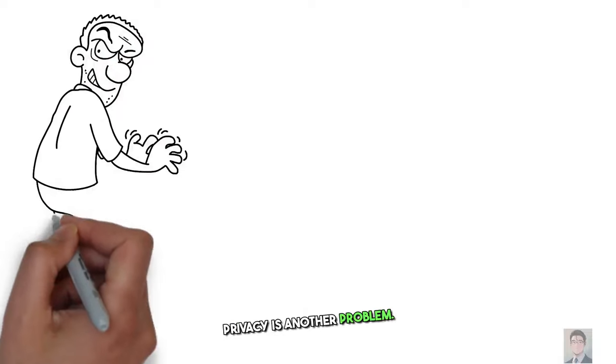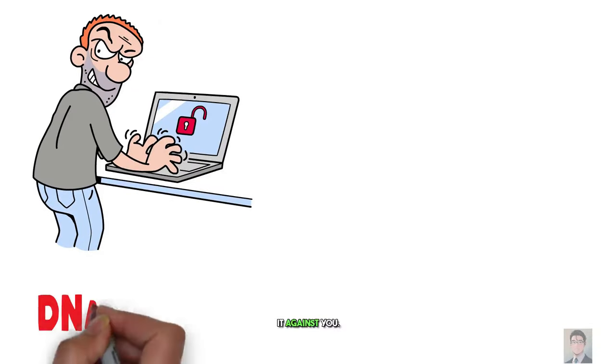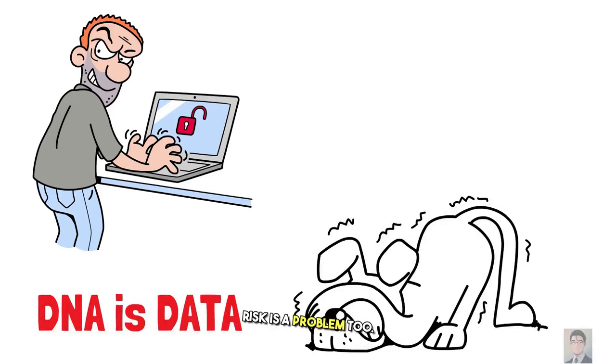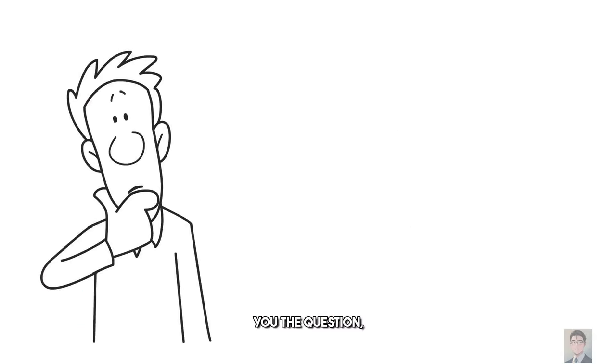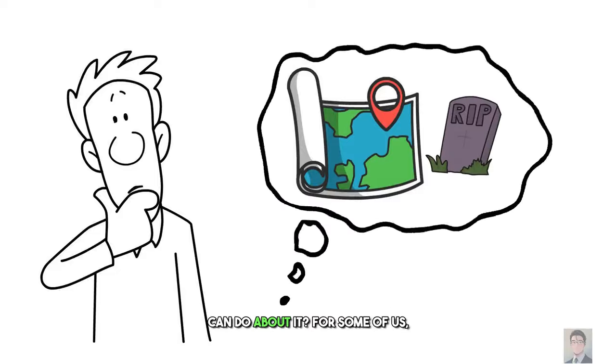Privacy is another problem. Sharing your DNA is like sharing your deepest secret, so you want to make sure it's safe and nobody can use it against you. Anxiety about potential risk is a problem too. We don't really have treatment for everything that we find. So it's like asking you the question, if you can find out when you're going to die, do you want to, even though there's nothing you can do about it? For some of us, probably not.